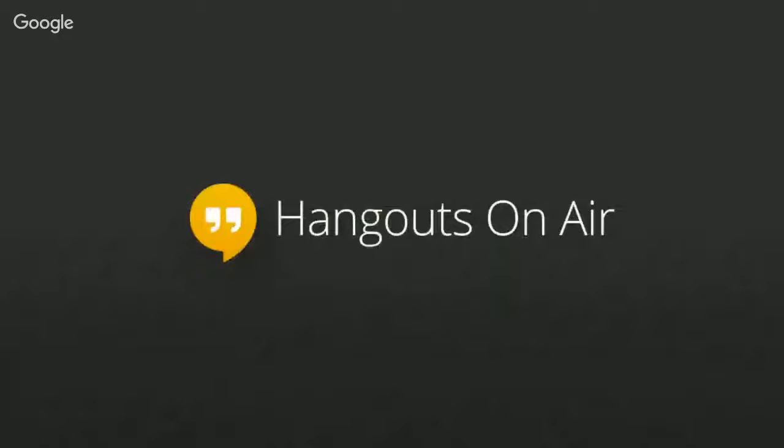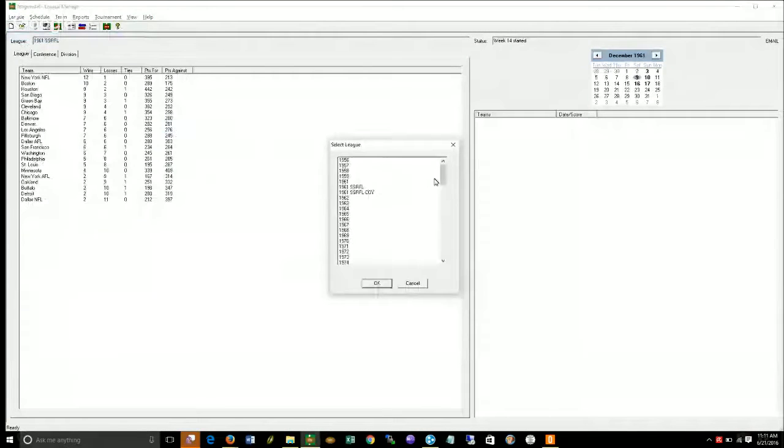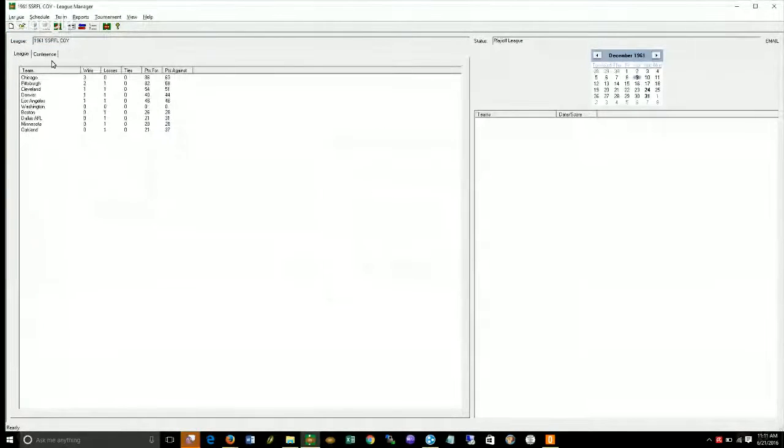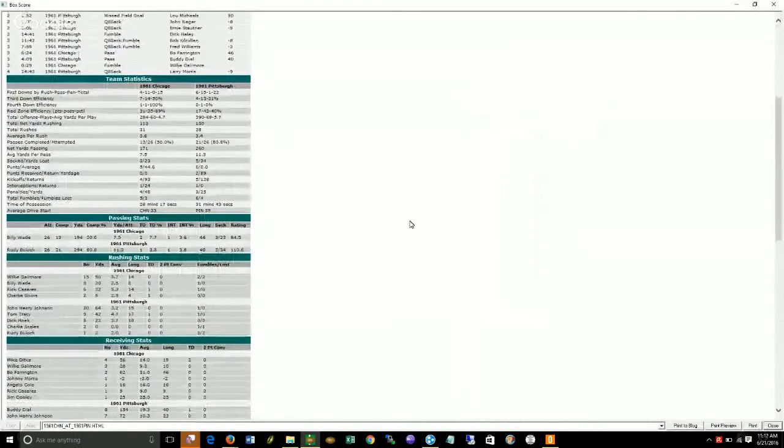So I want to stop. That's the end of the original broadcast. But let's look at the box score real quick. We got 31-27. The Steelers actually outgained the Bears by about 100 yards. Turnovers, that was really the story of the day.